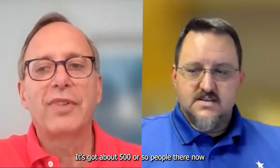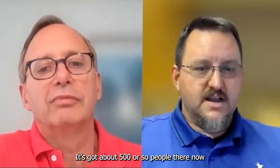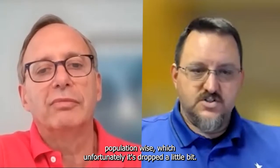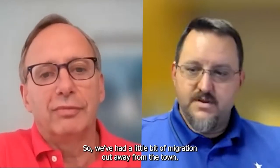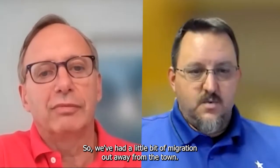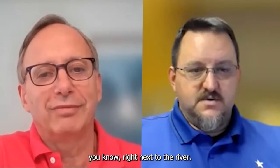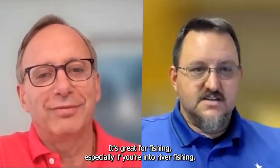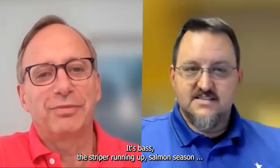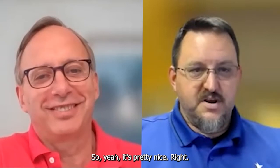So it's got about 500 or so people there now, population wise, which unfortunately it's dropped a little bit. It used to be about 800. So we've had a little bit of migration out away from the town. But other than that, yeah, it's just a quaint little town, right next to the river. It's great for fishing, especially if you're into river fishing. You get bass, the striper running up, salmon season. So yeah, it's pretty nice.